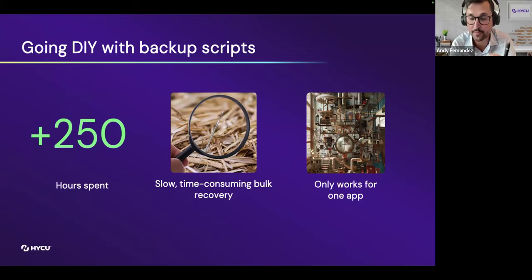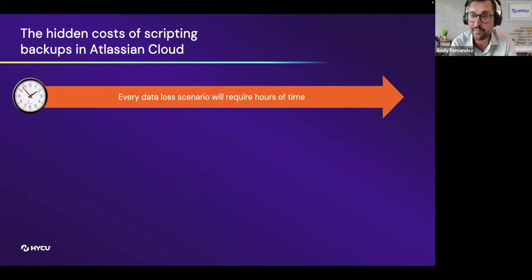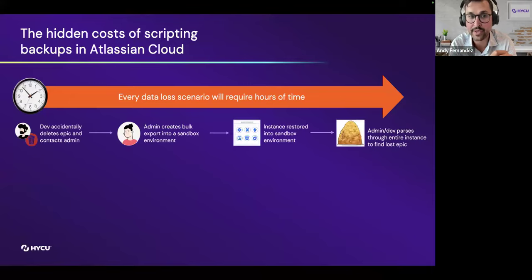Now, something I put together too here, Dan, and I'm going to share a lot more of this. If you have any questions, I can follow up with you via email. Here's an example without having a number for the FTE. But we talk about every single data loss scenario. If you're doing a manual or a script-based backup and export, it will require hours of time to get it back.